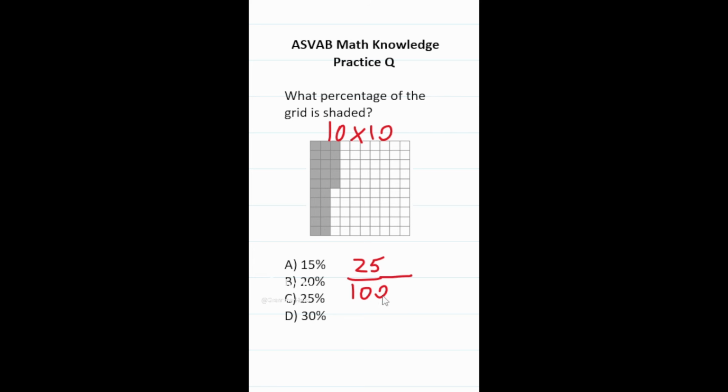All right, let's convert this to a percentage very quickly. We can divide out a common factor of 25 to reduce this. 25 divided by 25 is 1. 100 divided by 25 is 4. You should know that the decimal equivalent of 1/4 is 0.25, which if you multiply it by 100, converts it to a percent. So this is 25%, which is answer choice C.